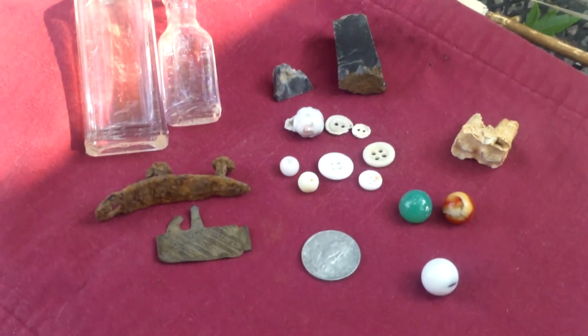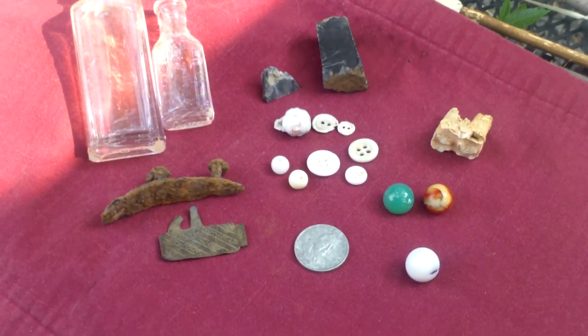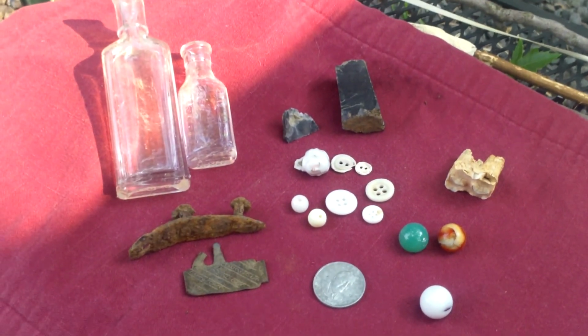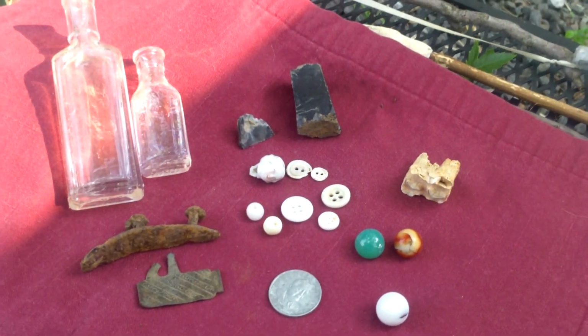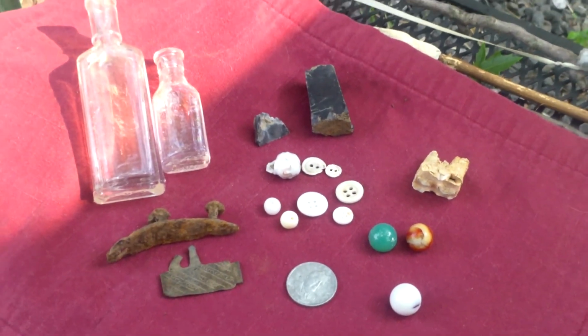So that's it. I'm wrapping up. Talked a little bit too long. All this stuff, eyeball finds, man. Every once in a while, you got to do some eyeballing. And had a good time. Spent about 2 hours sifting and sorting and looking and digging, and it was muddy and the whole nine yards, but I had a great time.